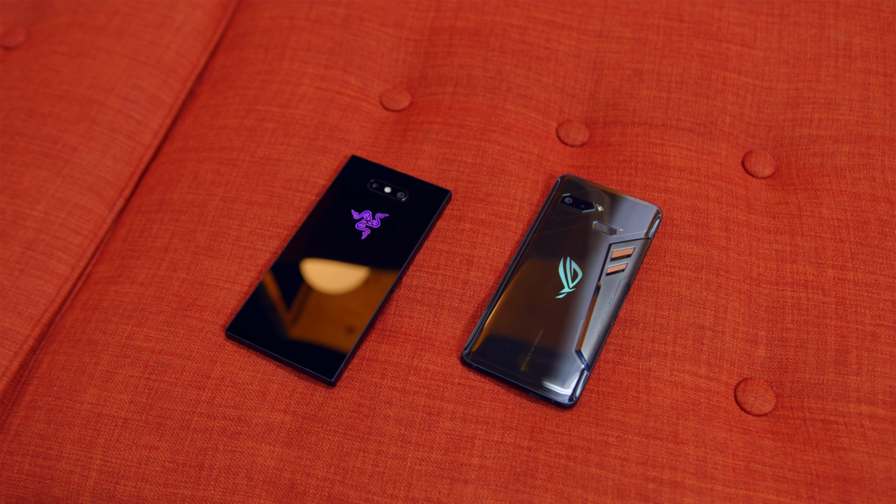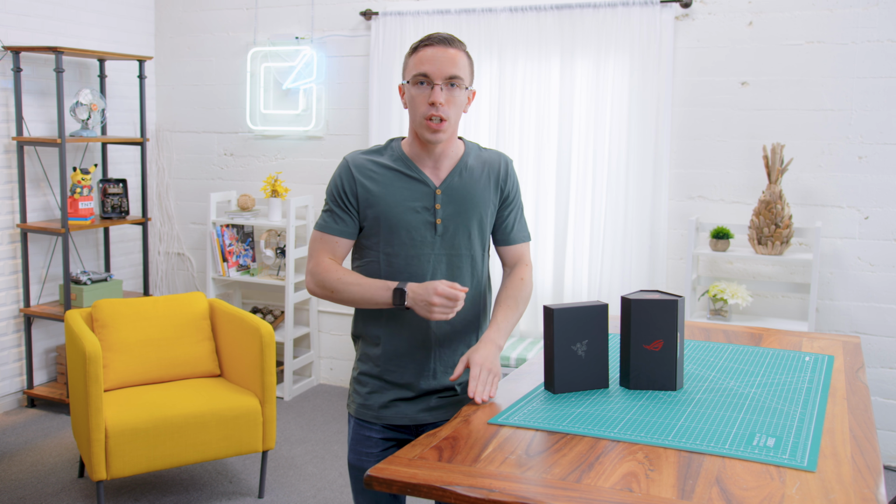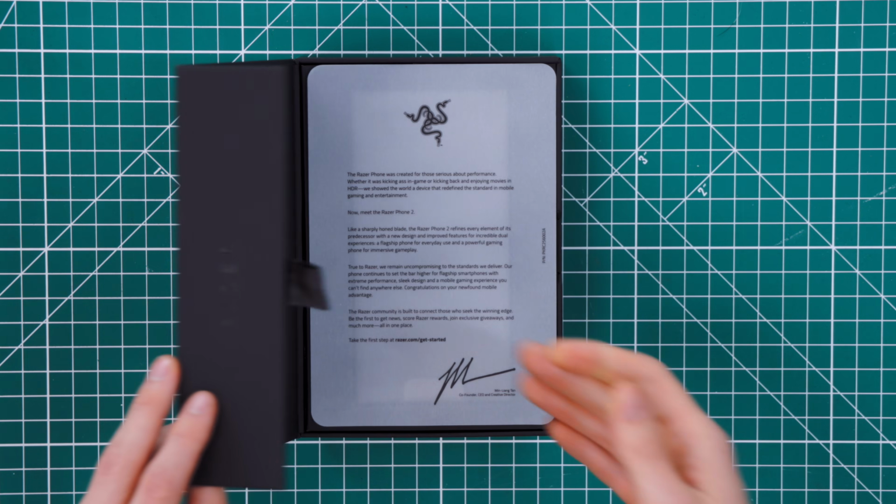Between the ROG Phone and the Razer Phone 2, 2018 is shaping up to be an awesome year for gaming smartphones. So with both of them on the desk at the same time, I think a good old-fashioned comparison is in order. First up, we have the Razer Phone 2.